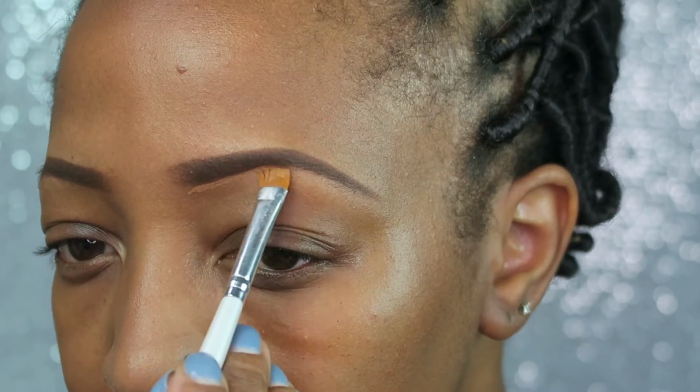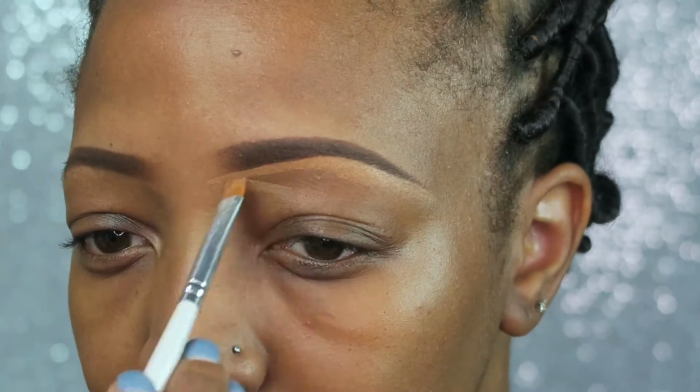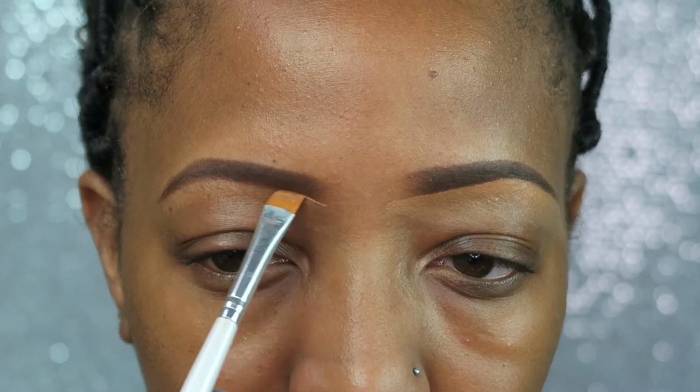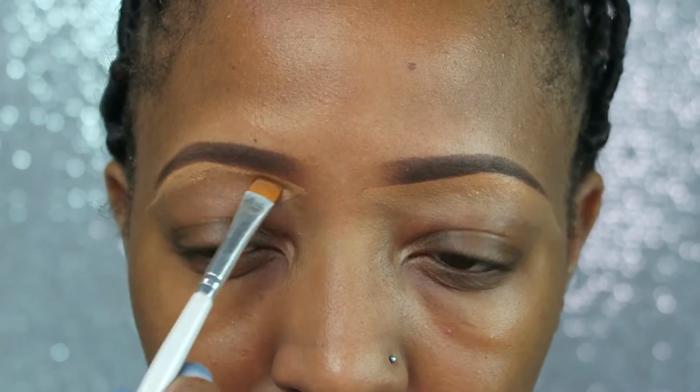So now I'm just going in with my concealer. Nothing else has changed. I have used the same concealer by MAC for years and the same e.l.f. brush. Hey, if it ain't broke, don't fix it. So as you can see, it cleans up my brows beautifully, so that's why I just stick with it. But you can use any type of concealer that you want, whatever gets the job done for you.